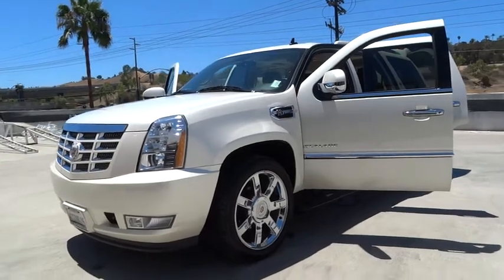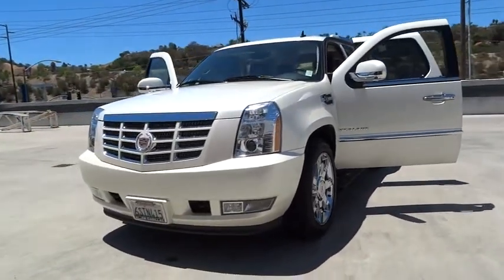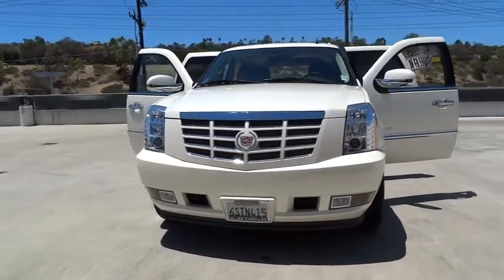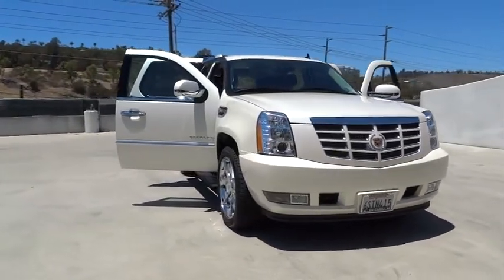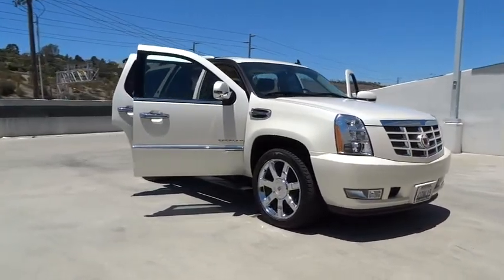The 2011 Escalade Hybrid. The Cadillac Escalade Hybrid has better fuel economy than the conventionally powered Escalade. Handsome styling, a luxurious and well-equipped interior, and seating for up to 8 passengers, and it is priced below $50,000. This vehicle has less than 35,000 miles.